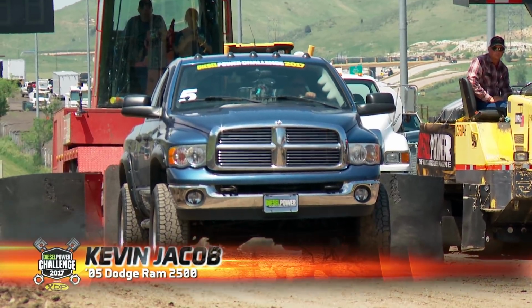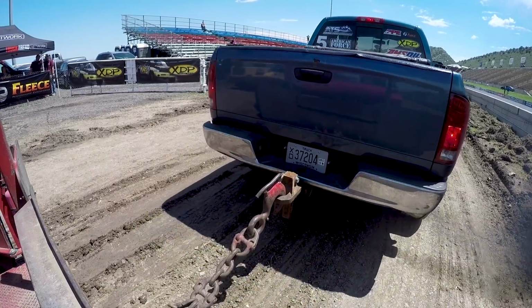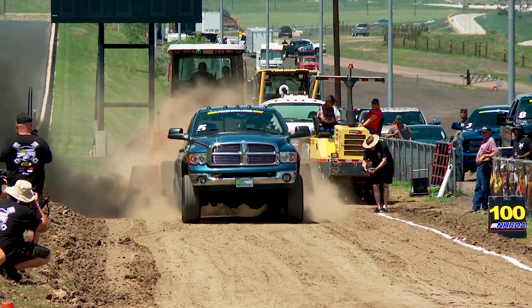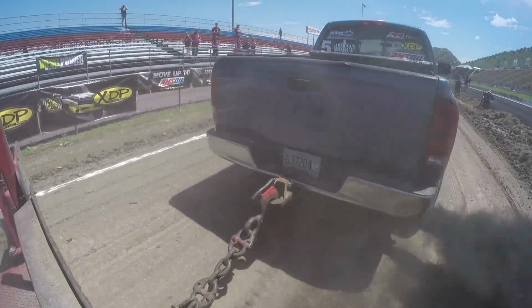Everything was perfect. So here comes Kevin Jacob, the 2005 Dodge Ram, as he's getting the thing tensioned up a little bit. And you can see it kind of bucking and working against him a little bit there in the starting line. He finally starts to roll his foot into the pedal. Now he's making some wheel speed. That's the look he wants to see.